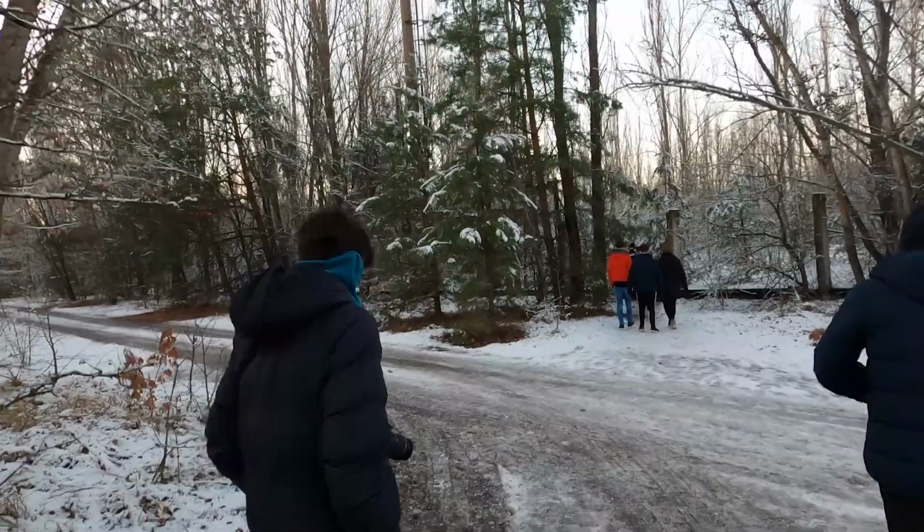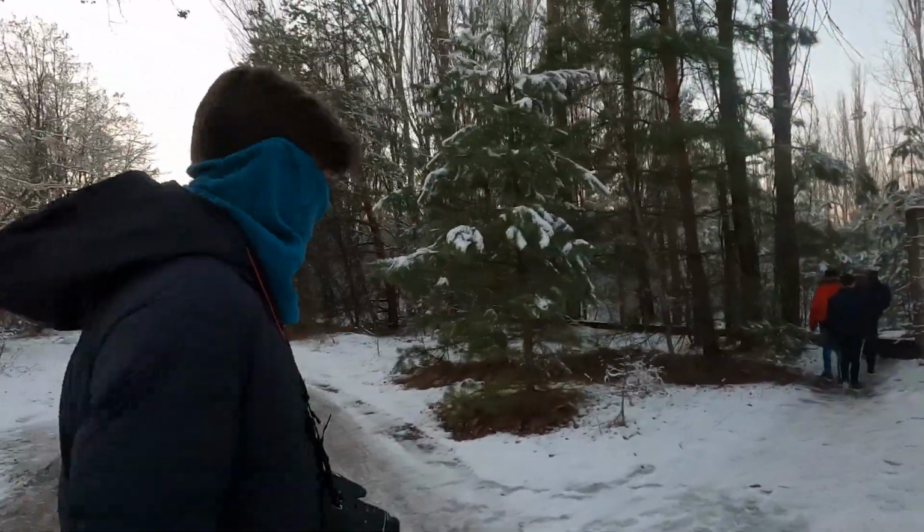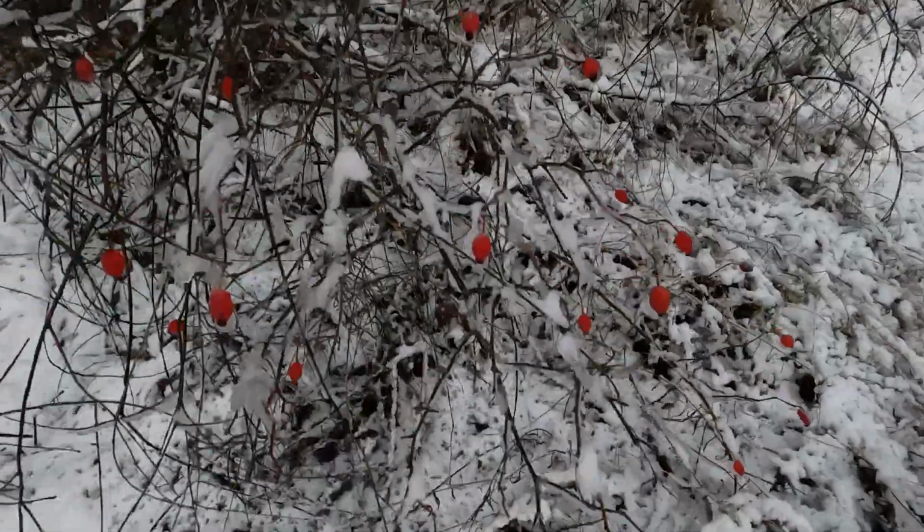Did the Ferris wheel live up to expectations? No. No. There is life in Chernobyl.